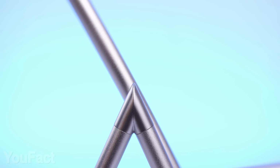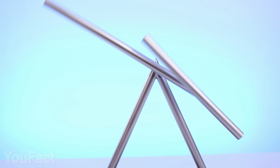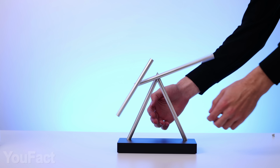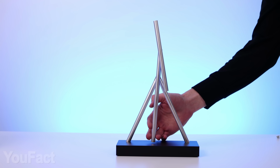No matter which angle you choose, it's equally mesmerizing. Okay, it's time to stop this thing or we'll never get to the other gadgets. So we'll just gently hold the sticks and the pendulum stops almost immediately. Let's move on before we start it all over again.